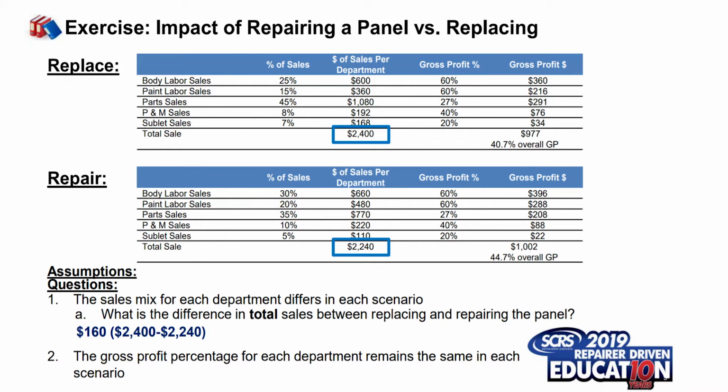Less, right? So the idea is that when you repair, you're able to drive severity down, and if your gross profits are enough, you'll make the same dollar amount. And you're going to get more work out of it. So it's kind of the deal. All right.